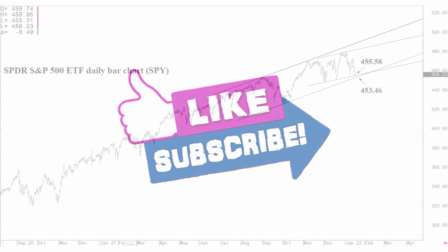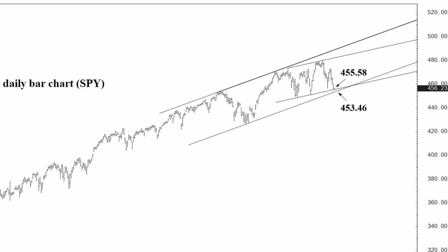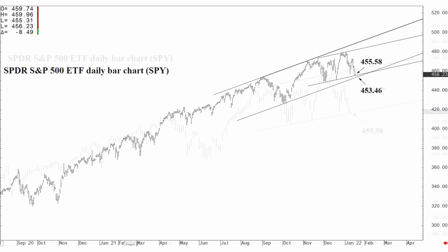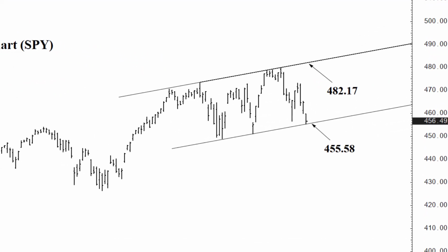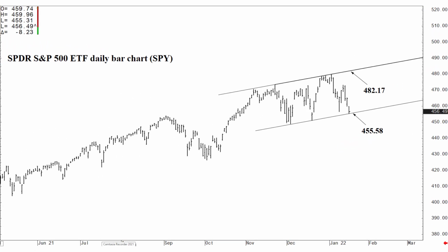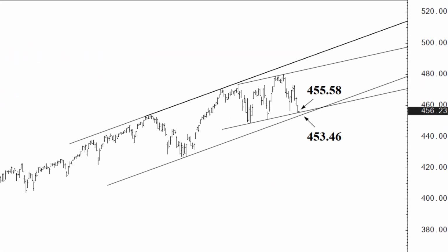Anyway, let's take a look at the charts. We spent a good part of Tuesday, especially in the afternoon, testing what I consider to be midterm support for the SPY. It begins at 455.58 and ends at 453.46. These two channel formations are able to contain selling into, possibly through, February trade. And from here, now that we've tested it, we can push into the low 480s over the next few weeks. With this kind of volatility, we could actually reach 482.17 over the next 2 to 3 weeks. And this, of course, assumes that we will hold the 453.46 to 455.58 area.